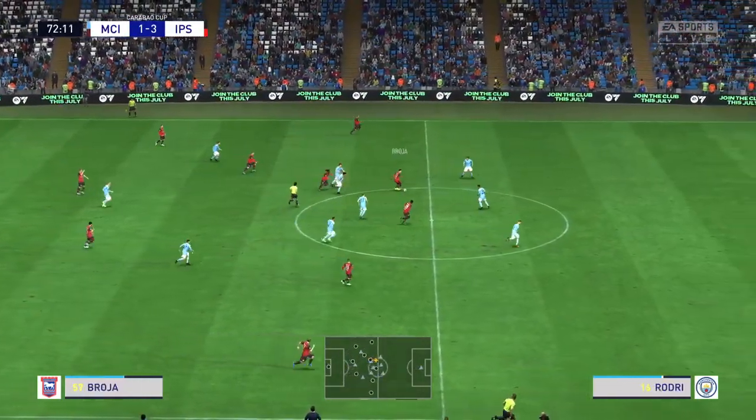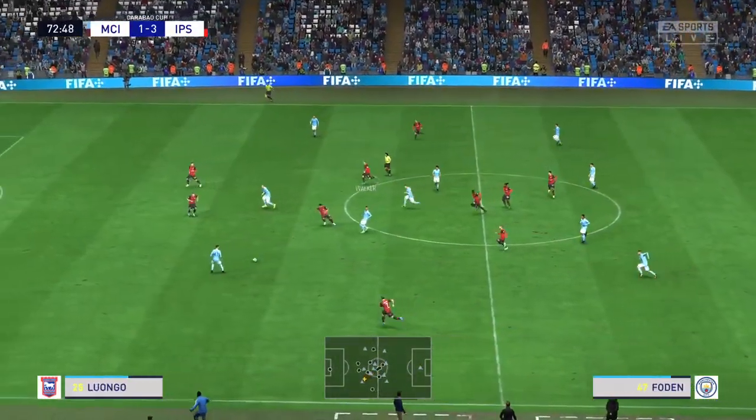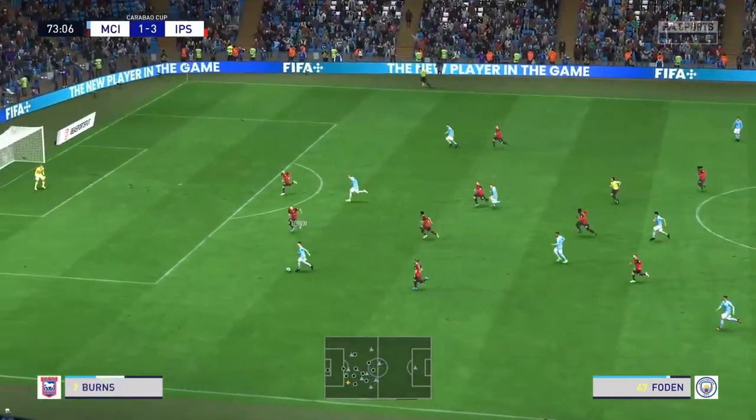Semenyo. This might be the perfect counter-attacking opportunity. Well, it fizzled out. Foden.